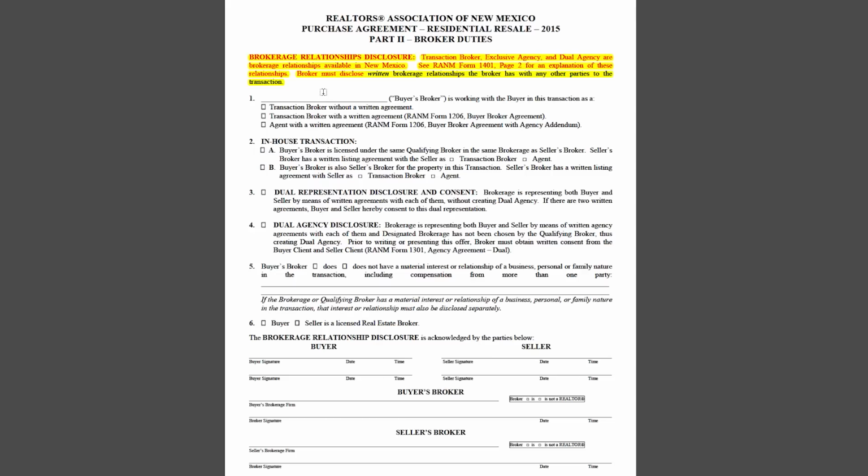As a side note, I'm working on a brokerage relationship information sheet which will further explain the various brokerage relationships. It will be released in 2015 and will be referenced in the purchase agreement as soon as it's available. Also in the first paragraph of page 2 of broker duties, the sentence referring to unwritten agreements was removed. It was unnecessary to state that brokers may disclose unwritten agreements with buyers or sellers. That goes without saying. Nothing else changed on page 2 of broker duties.